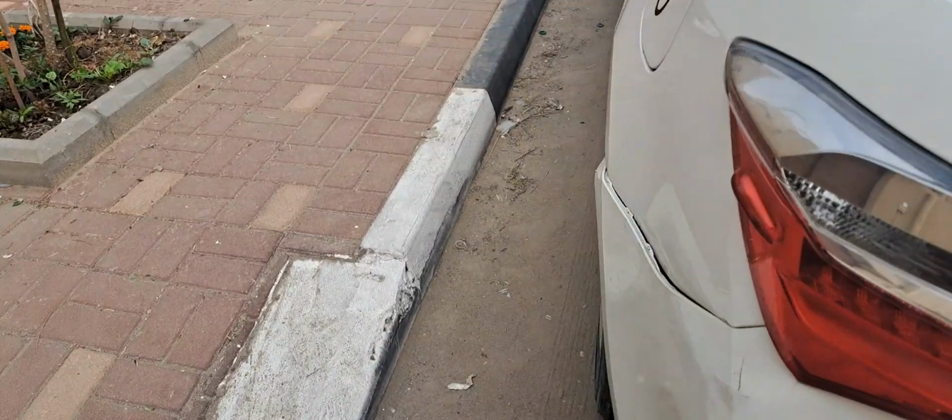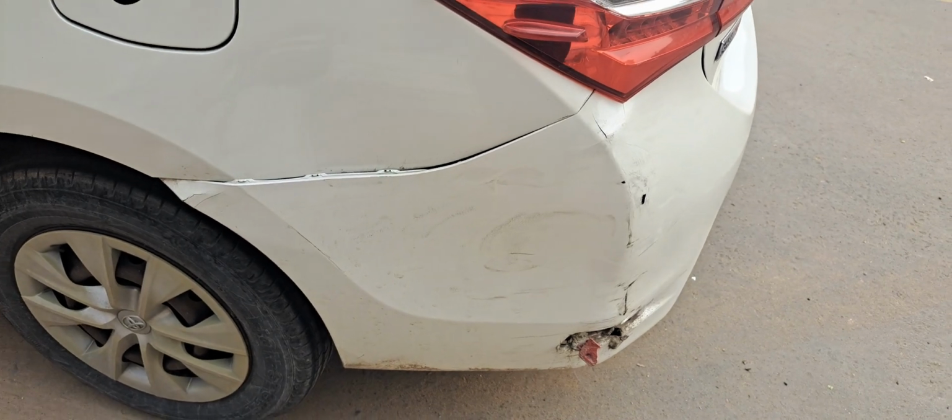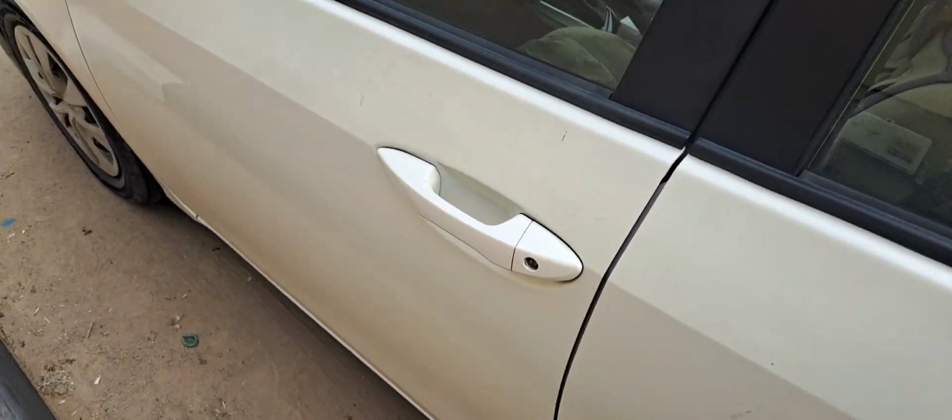Another thing, these days the bumpers are not really good. They never were, but it's been since 15 years, I think. The bumpers are never so good. They easily break. Then it comes to the body.